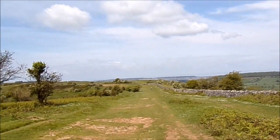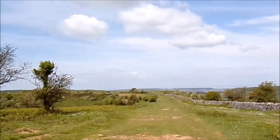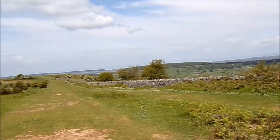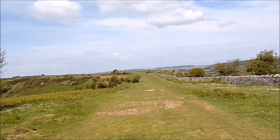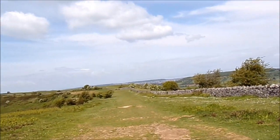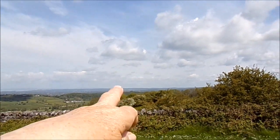I just thought I'd video a bit while the wind has dropped and it's actually warmer here. Nice view of Brownwell Wood over there. And we'll be coming in for a nice view of Bamwell Hill Fort. It's more like a plateau. It's a very flat fort over there.